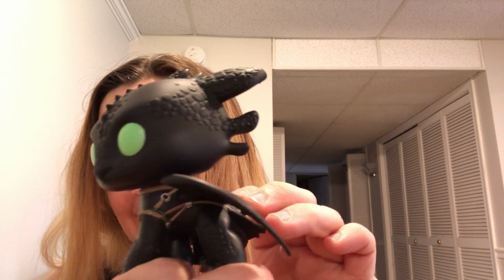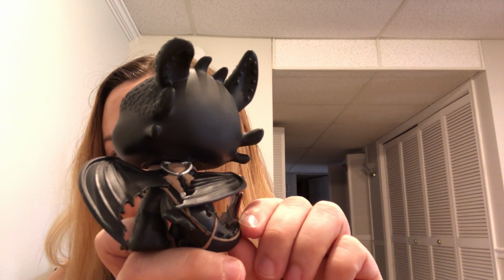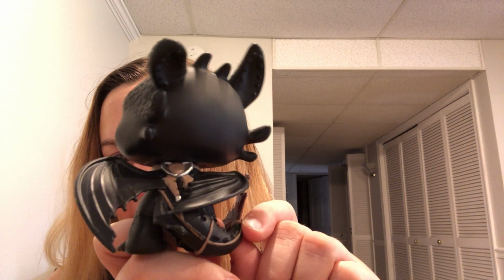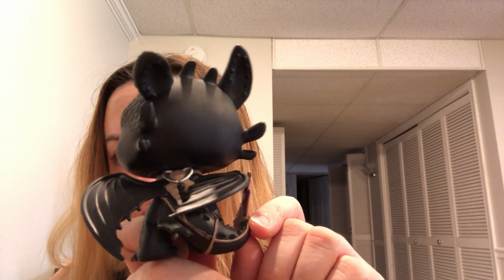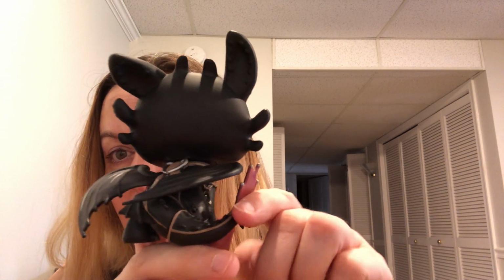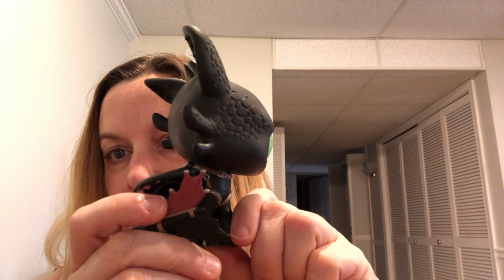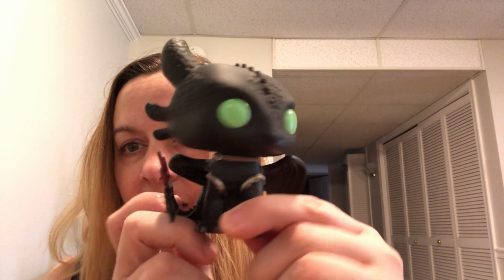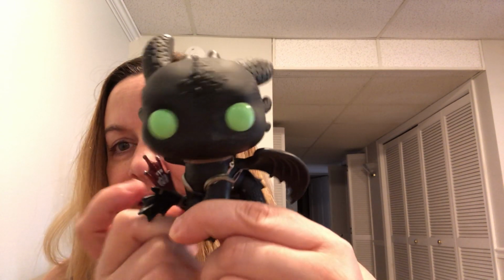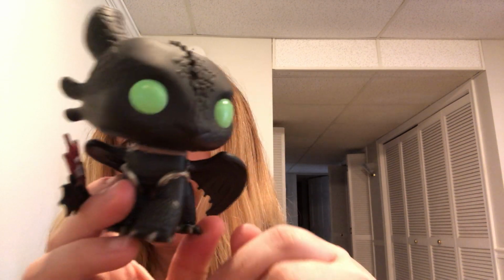But the detail on him, and this one's a much more fun 360 because the wings in the back, his gear for how Hiccup had fixed his tail are all right here. You've got the little red add-on piece to his tail that Hiccup fashioned, as well as the drawing on the tail here on this side. The whole thing is just amazing.